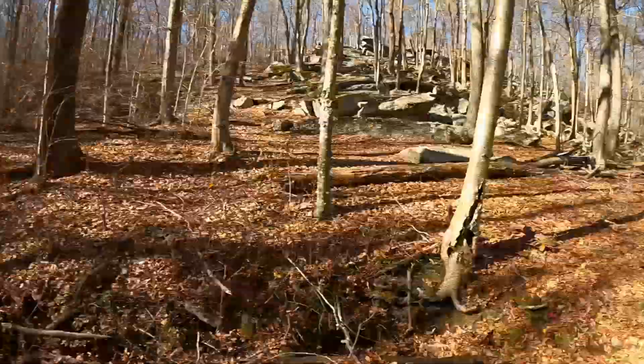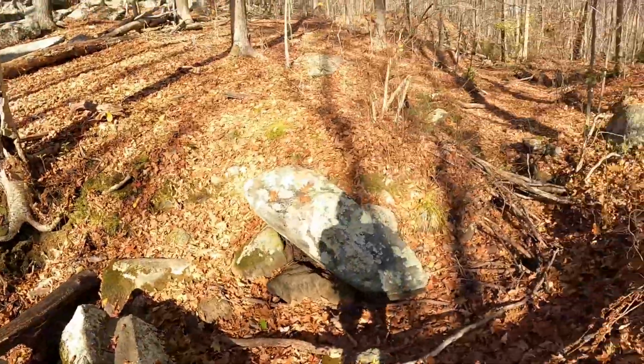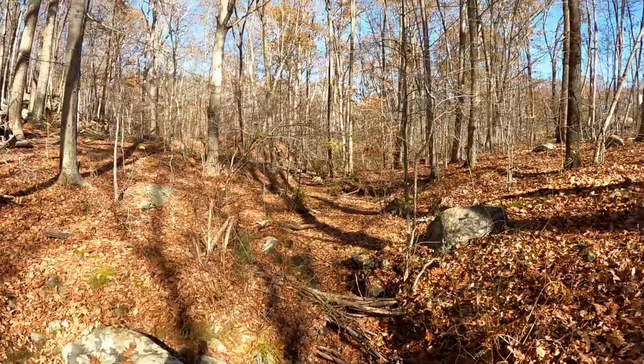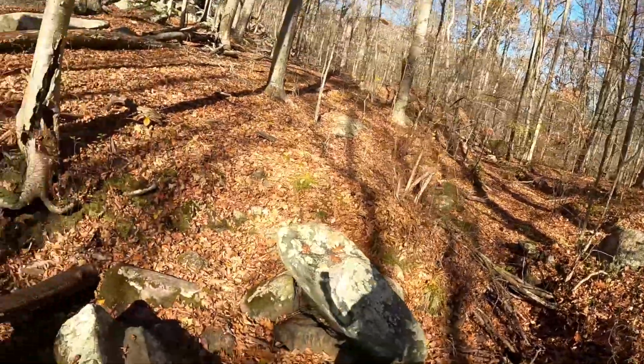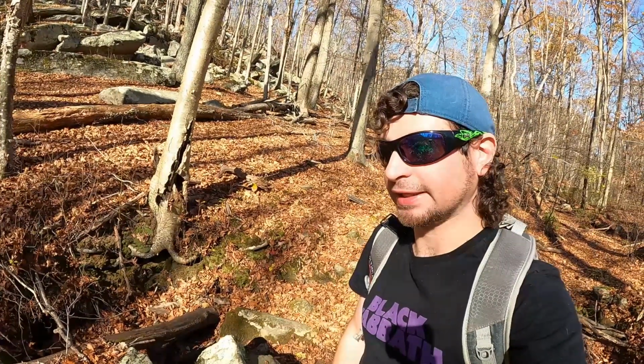Okay guys, a little cool fact about this right here. You can see this big crack in the ground. It is a small stream. Right now it's dried up, but this is actually a fault line. This is the Pawtucket fault line. This is the same one that connects through the Blackstone Gorge and also Purgatory Chasm up in the Uxbridge, Worcester area.